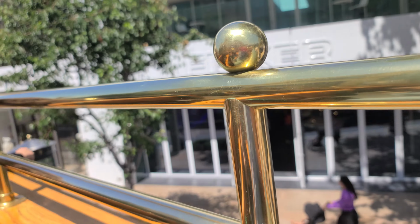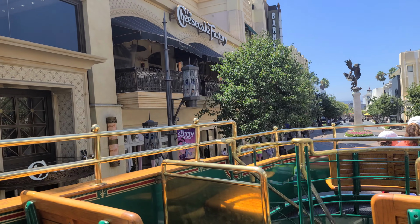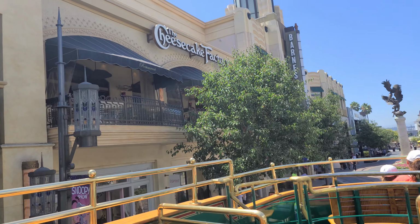Underneath our Grove sign, we have our Cheesecake Factory. I hear they have a great mango cheesecake. They also have a dining terrace overlooking the AMC lobby, which makes for a pretty cool dining experience.